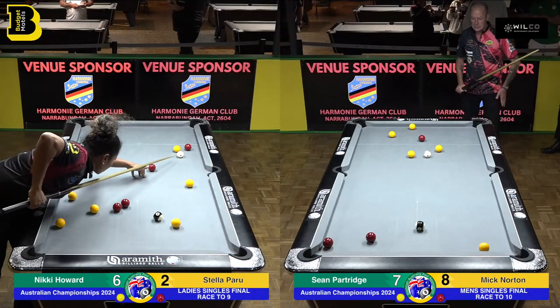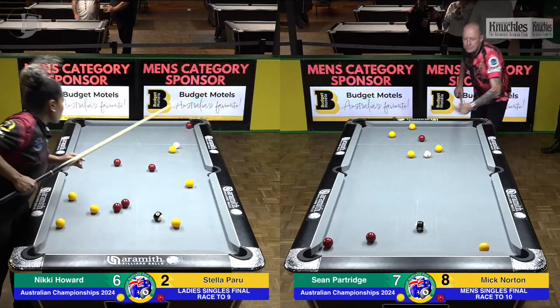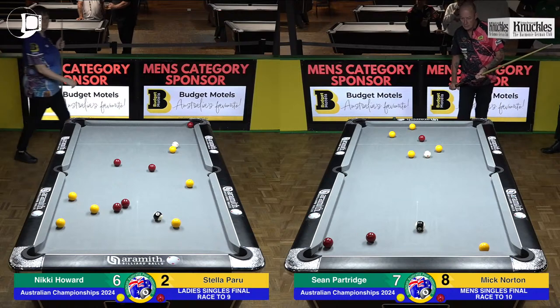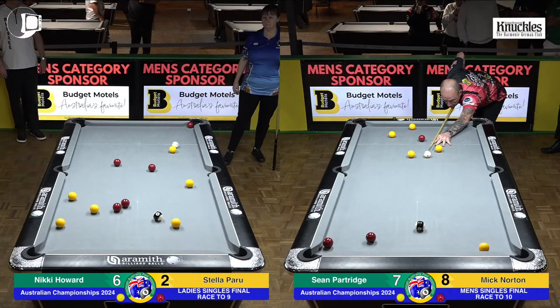And he'd have to screw back really hard off the ball on the left-hand side if he wanted to do that, because it's on the top side of the pocket. So let's see how he plays this. It's not as easy as it might look with balls over the hole.